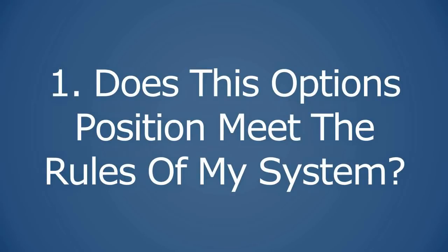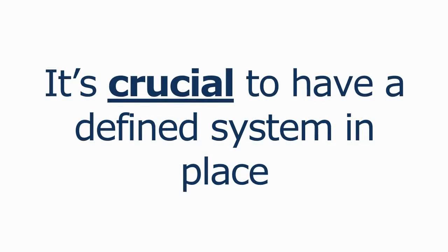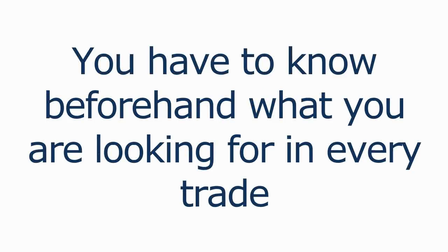So number 1, does this option position meet the rules of my system? We're all hit with new trade ideas every day, whether from media, a newsletter service, or colleagues at the office that we work at. None of these are good sources for trade ideas. And I think it's crucial that you have a defined system in place that's going to guide your trades from start to finish. It doesn't matter if you're using a set of indicators or you're looking for different chart patterns. You just have to know beforehand what you're looking for in every trade.